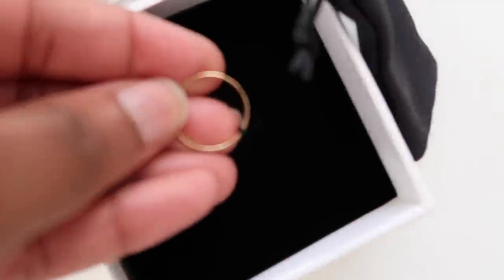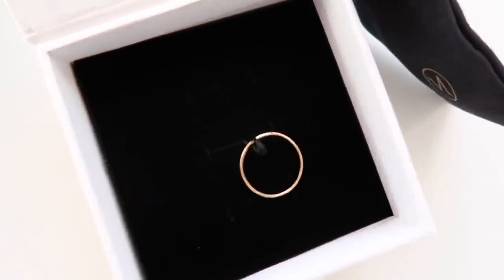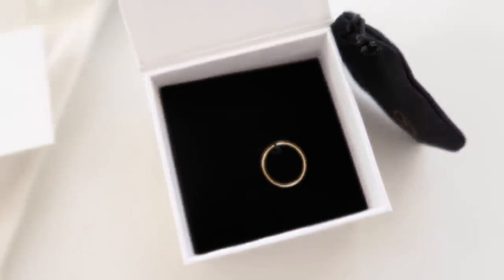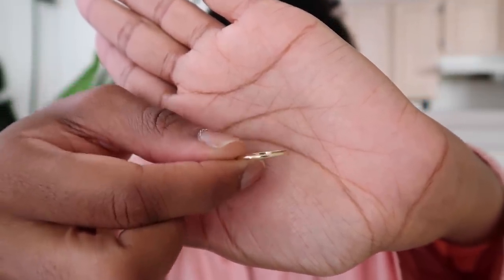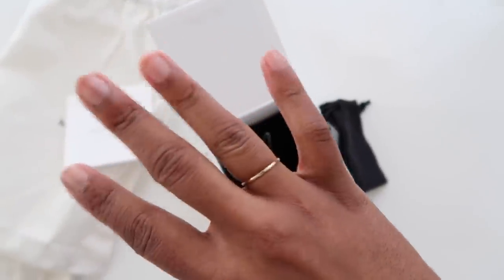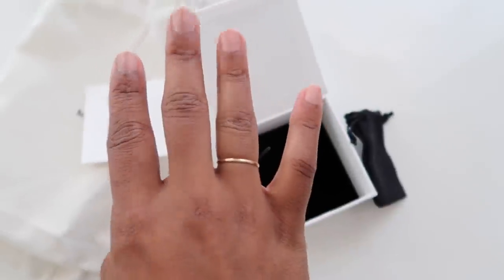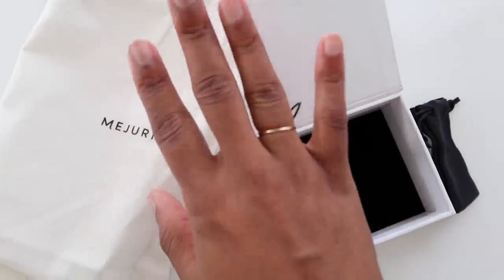Look how dainty and gorgeous this ring is. It's super thin, super light, but just really luxe. If you have a lot of different rings, this would be great for stacking with other rings. I actually love it by itself as well. Just look how stunning and minimalist and luxe and chic this ring is.